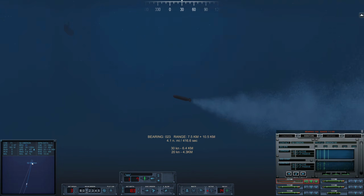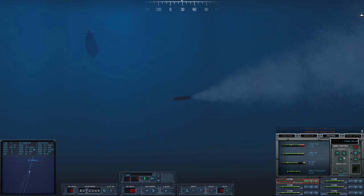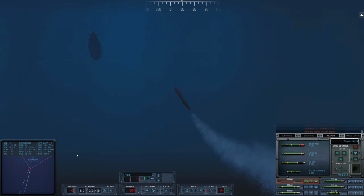Okay, range to target. Oh, we're getting pretty close. 0.2 kilometers. All right. Activate. Acquired.